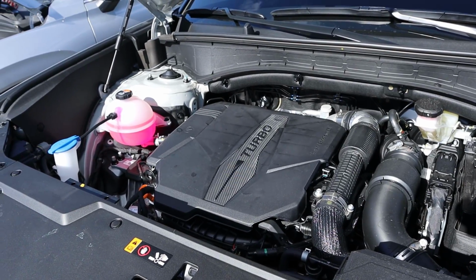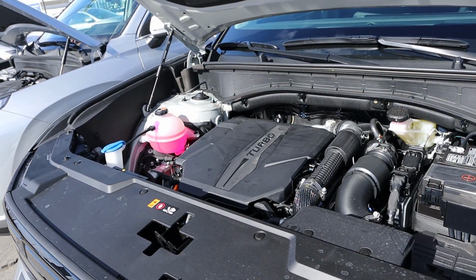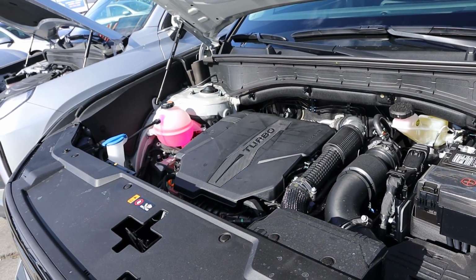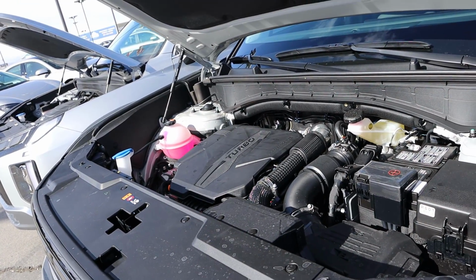Under the hood of the Santa Fe, we have a turbocharged 2.5 liter four-cylinder that goes through an 8-speed dual-clutch automatic. Fuel economy is 19 around town and then 26 on the highway, with power outputs being 281 horsepower and then 311 pound-feet of torque.